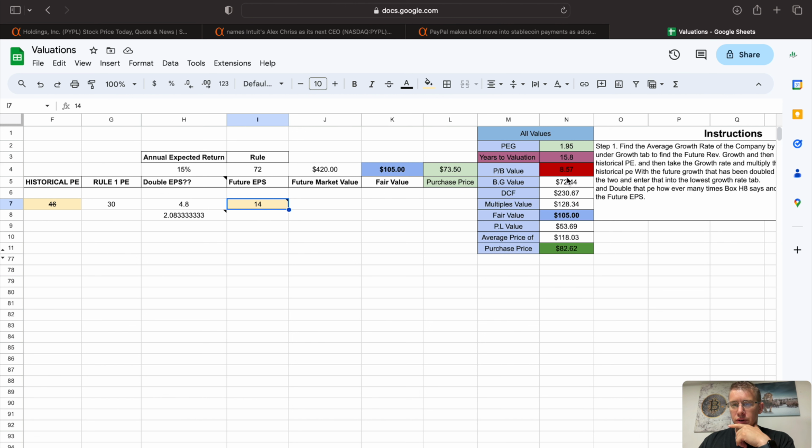So over here we have all of our equations, our valuations that are loaded in from the previous two sheets that we did, and they're all plugged in over here. So between the five valuations here that give us an actual dollar amount, our average buy price is $118 with a 30% margin of safety for $82 per share for a purchase price. So that gives you a general idea of where this stock is valued based on its financials.